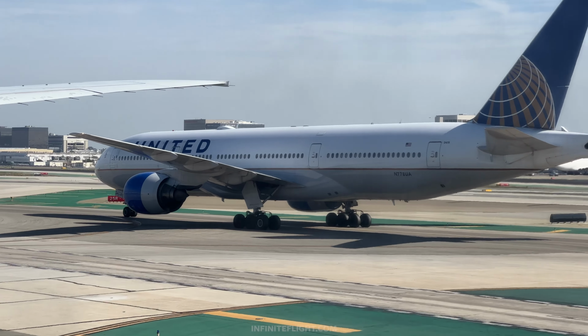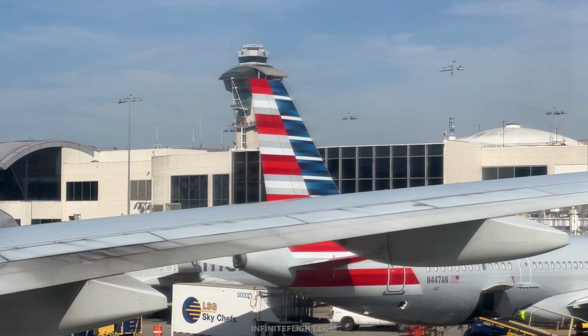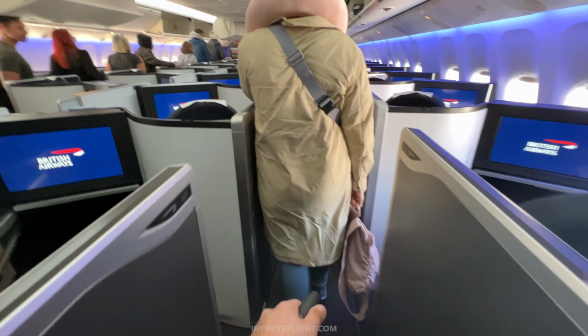Now, although the food is fine, and I'm speaking from experience here, it almost seems as if there needs to be one more light service during BA's long-haul flights. I always seem to get off the aircraft hungry, whereas Virgin Atlantic on the other hand seems to serve a bit more throughout their flights.